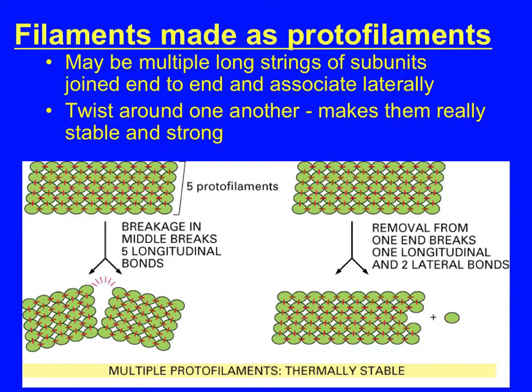Okay? So the idea here is we're going to start building these. We're going to build them, and if you start with a subunit here, where can you add?